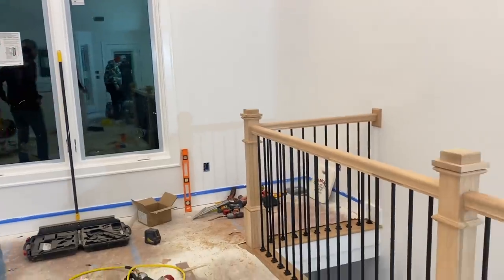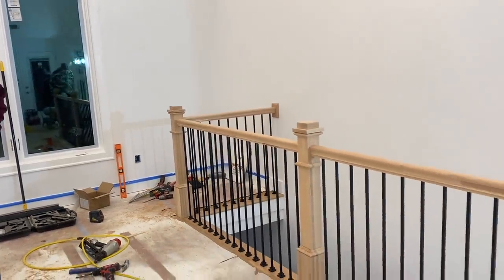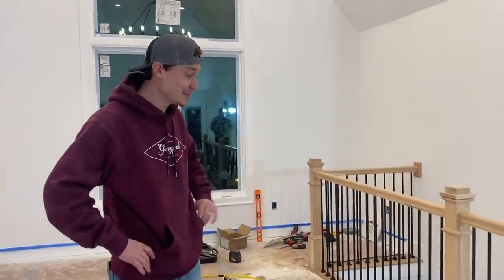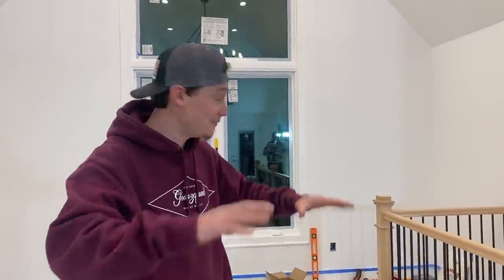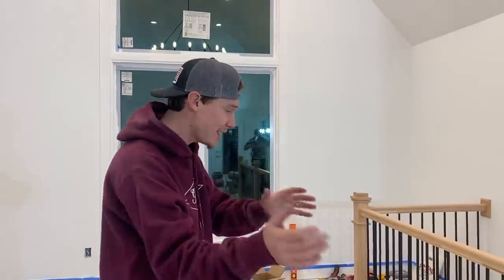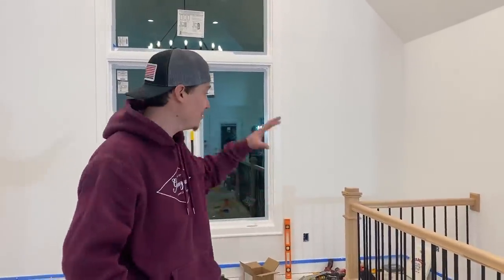Some of the best looking guardrails I ever seen, dude. I ain't ever seen a better one than that right there. Look at that, dude. That looks super sick, and I'm actually surprised that we finished this off today because this was one huge task right here. But once we got in the groove, man, we just ended up knocking it all out.